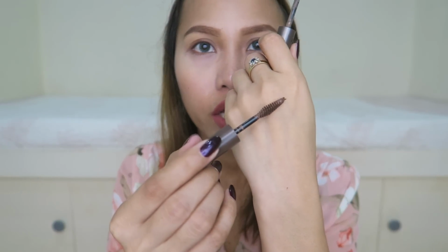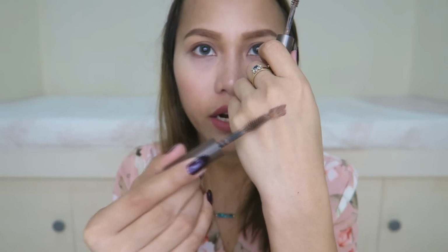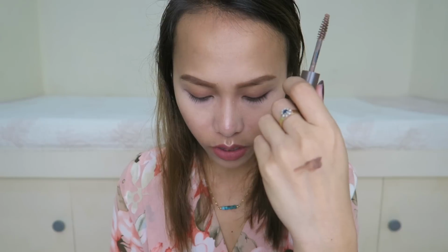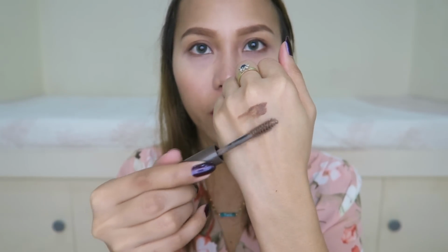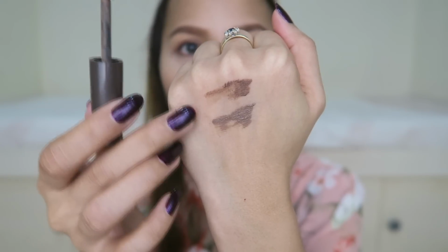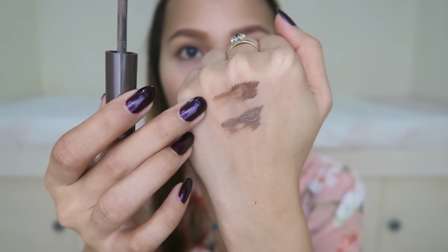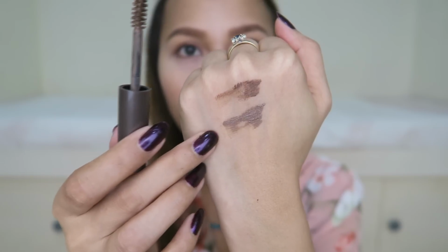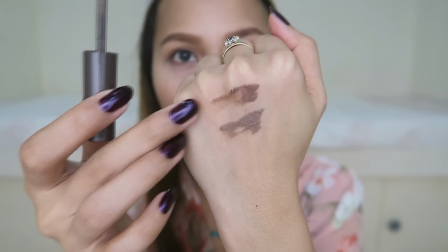Isa-swatch ko yung totoo right there para lang makita natin yung kaibahan ng kulay. Kasi this is supposed to be the same shade eh. And then, ito yung fake. Okay. Obviously, this one is way lighter. This one is thicker. Tapos, mas deep yung brown na color niya. Ito, brownish gray siya. Basa siya ng konti on the dry formula.